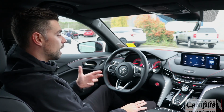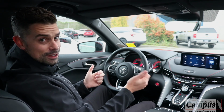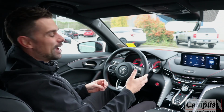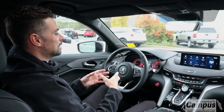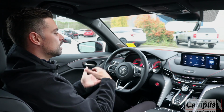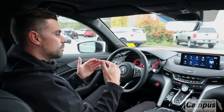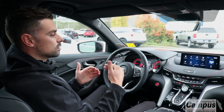I mean, with that being said, I haven't driven the NSX yet, right, Acura? You're gonna fly me down to Columbus soon, right? Until that happens, this is probably the closest I'm gonna get to actually driving that feel of a car. When you're taking the turns, really notice how the car doesn't roll. Again, that's from having that center of gravity very centered and low.